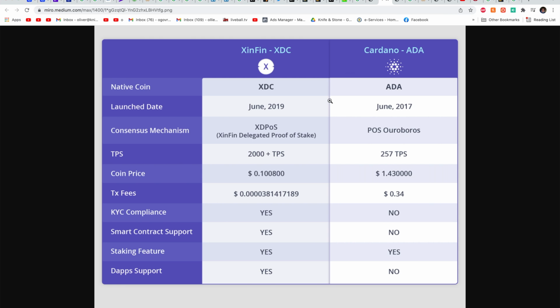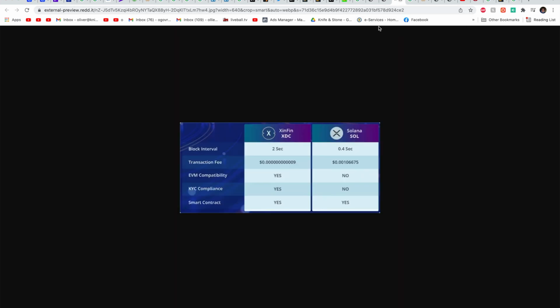XTC versus Cardano. It's newer. It's a new type of stake. The TPS. The fee. I mean, look at that fee. Come on, guys. No bank is going to be transferring stuff with this type of fee. All right. KYC compliance, smart contract support, staking feature, dApp support. I mean, get out of here, Cardano, with your high price.